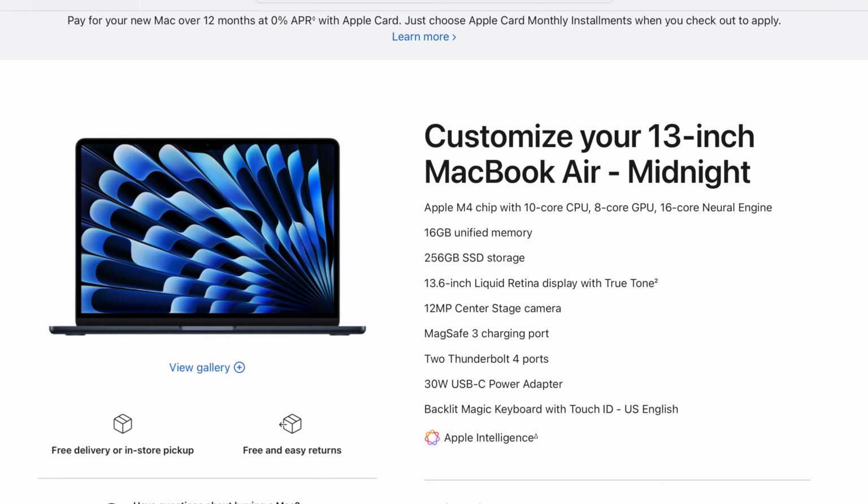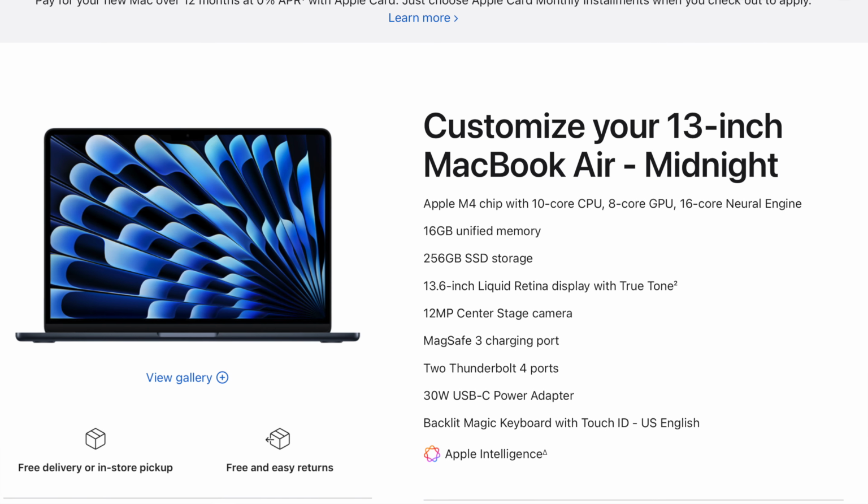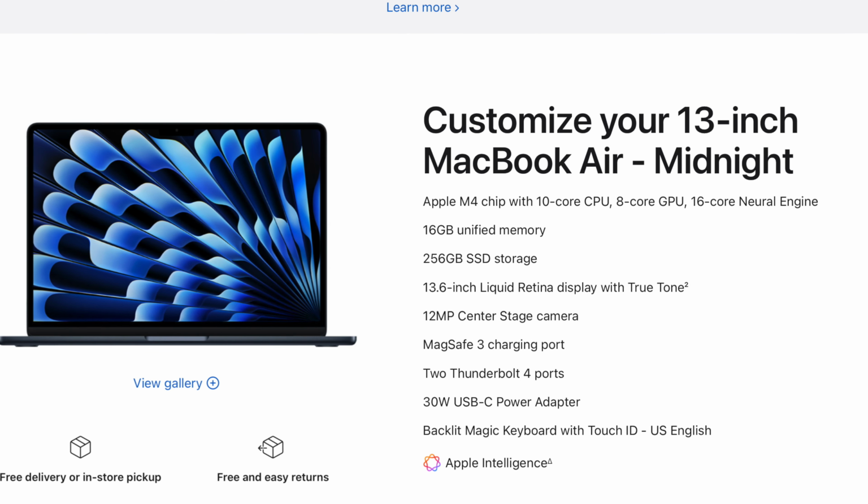So I am going to continue to cut videos, but I just want to tell you, even though we did pick the 15 as the primary choice, we do have the 13 too, because we did get this 13 baseline model, baseline 16 gig, 256 gigs of storage, and did not upgrade the GPU cores. It still has the same factory CPU and GPU cores that the baseline model does have, and it's been absolutely phenomenal. So all right, we've got the MacBook Air 13 right here in my remote setup.